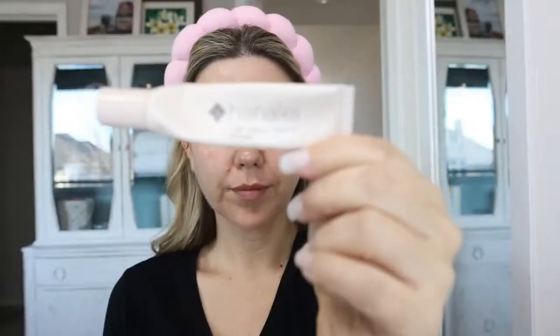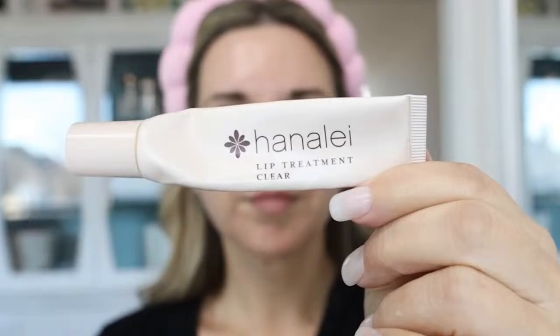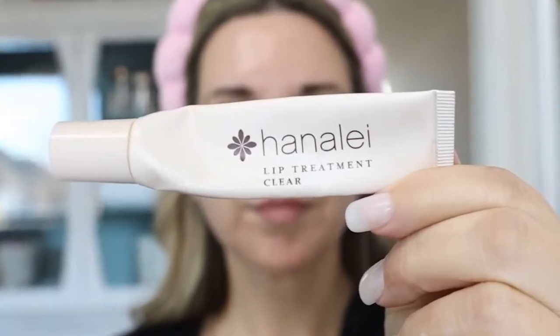I also usually put it on midday. After I'm done filming, I'll usually go up to my bathroom and put this on. I also keep one in my purse. Anytime I have dry lips, this is what I put on. What I love about it is it doesn't have a scent. It's thick and it just nourishes your lips. I used to have very dry, flaky lips.